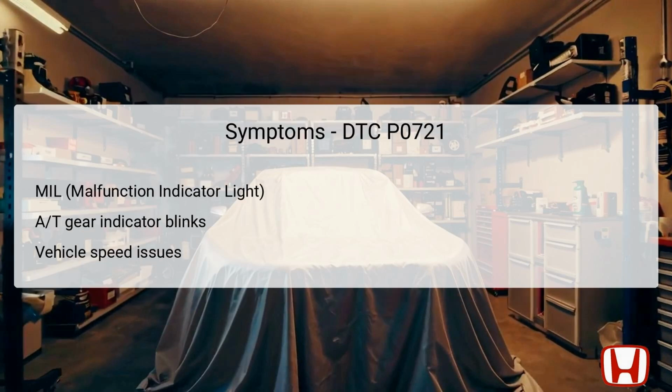Symptoms associated with the DTC P0721 are typically observable during vehicle operation. The malfunction indicator light, MIL, will illuminate when the diagnostic trouble code is triggered, alerting the driver to a potential issue. Alongside this, the automatic transmission, AT, gear position indicator will blink, indicating that the transmission control is experiencing difficulties. These signals suggest a potential malfunction pertaining to the output shaft speed sensor or its related components, impacting the hydraulic pressure management within the transmission system.